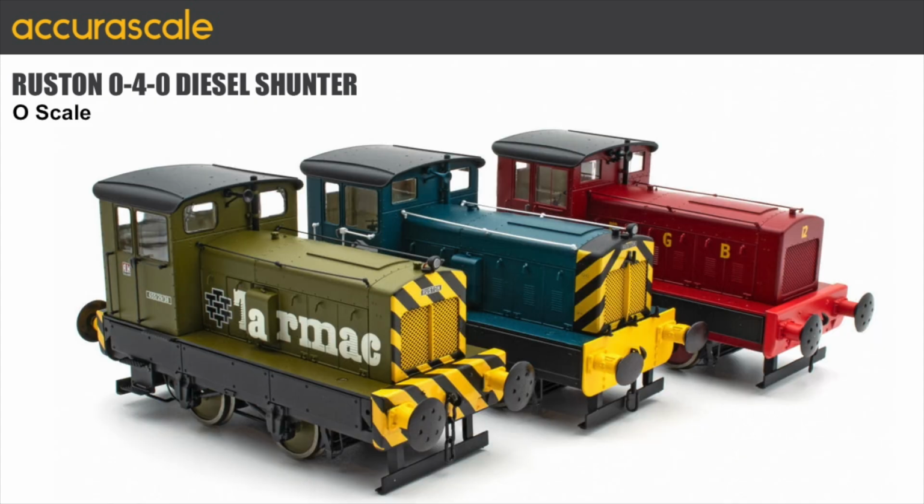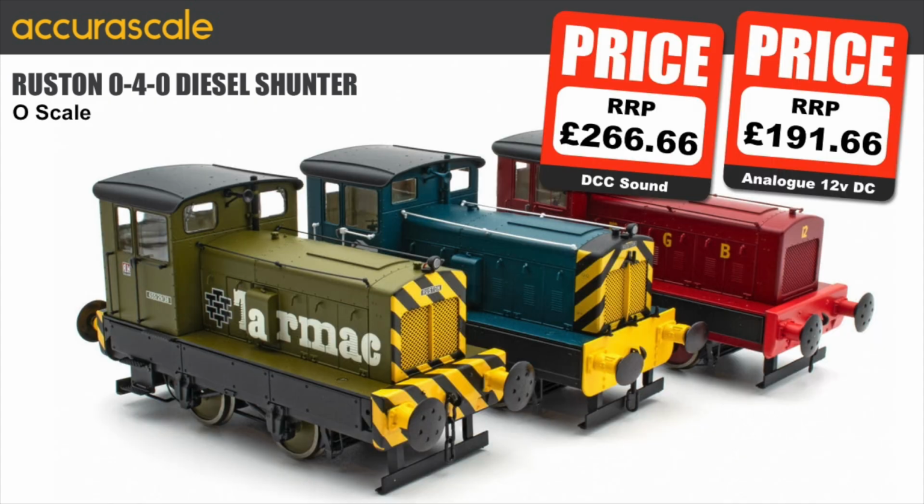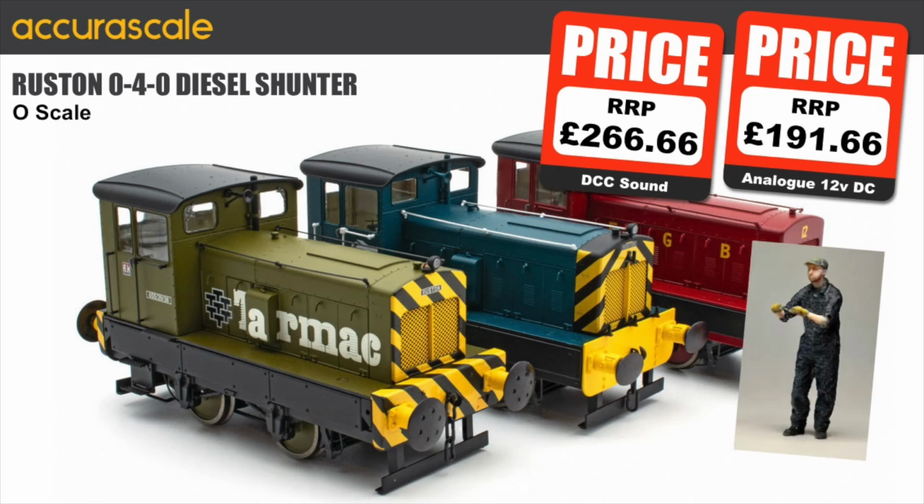Available to buy now, they are priced at an RRP of £191.66, strangely enough, for analog DC, and £266.66 for DCC with sound. What's with the 66 pences? Anyway, you can also pay an extra £13.96 for a driver figure to drive the loco. It comes colour printed like this, but I reckon could be improved if you have a steady hand and a thin paintbrush. It's going to be really interesting to see how this goes for Accurascale and what they might tackle next in this new scale for them.